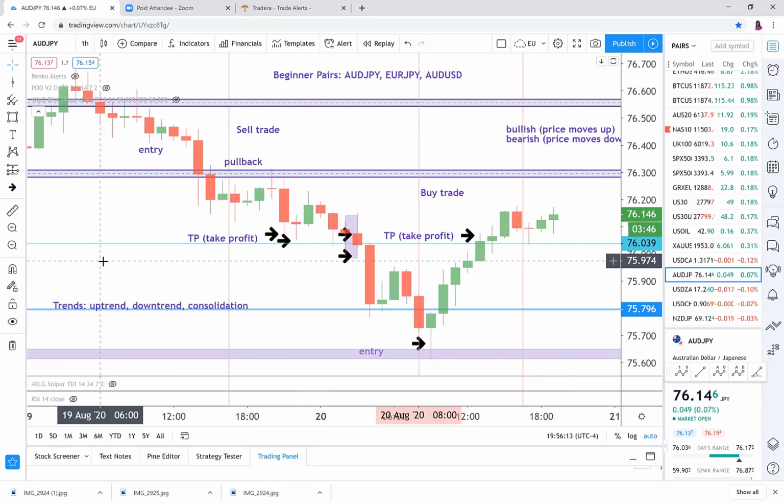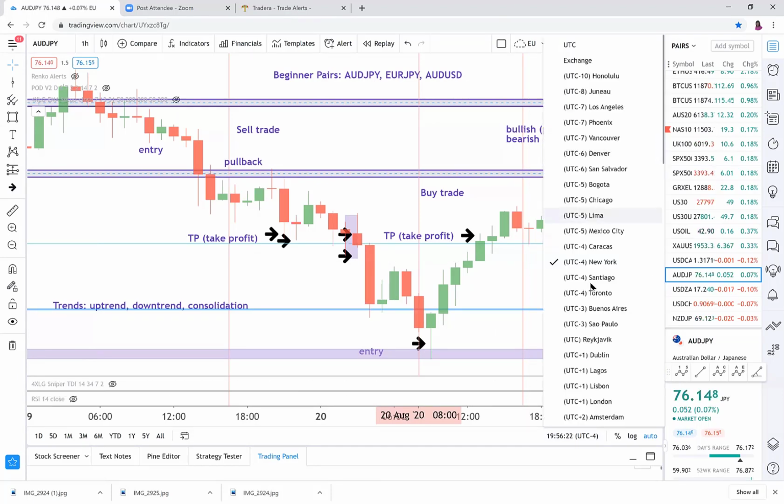Okay, so is that 8 Eastern? Yeah, it is based on my time zone. So if you come here, you can check it based on whatever time zone you're in.